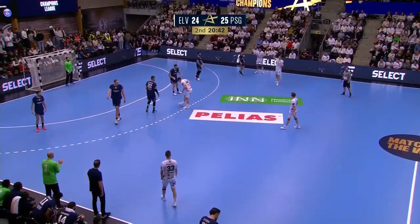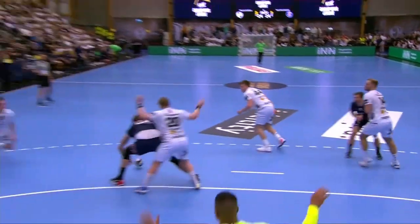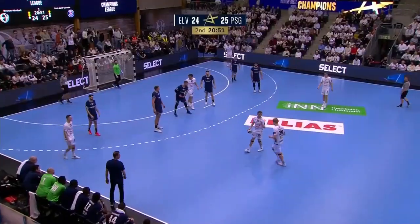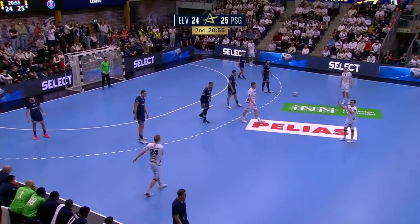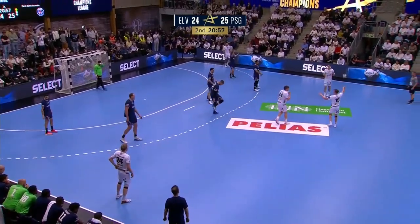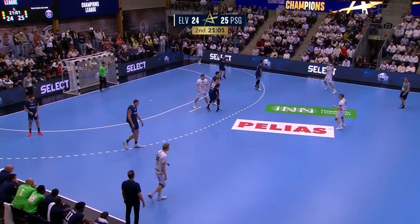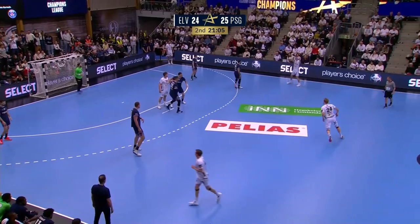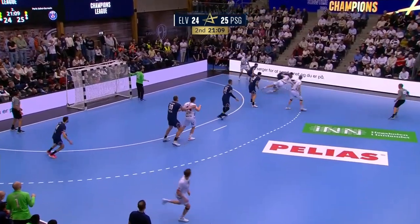What a performance. And I tell you what, player of the match is going to go to one of the line players today. Hard to know which one right now, to be honest. Three of them could deserve it. PSG take the lead again. 9 minutes left to play here in this first leg of the playoff round in the EHF Champions League. We're into the top 12 teams in Europe right now.